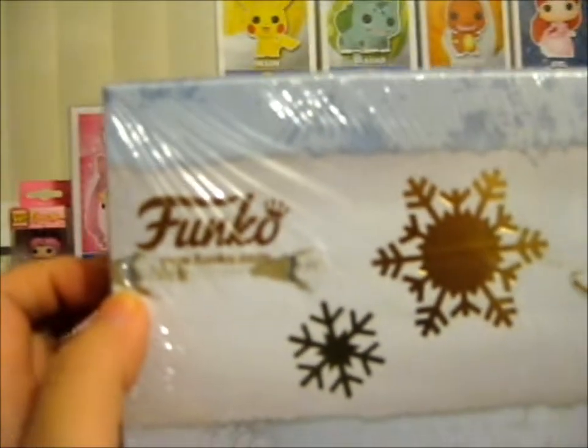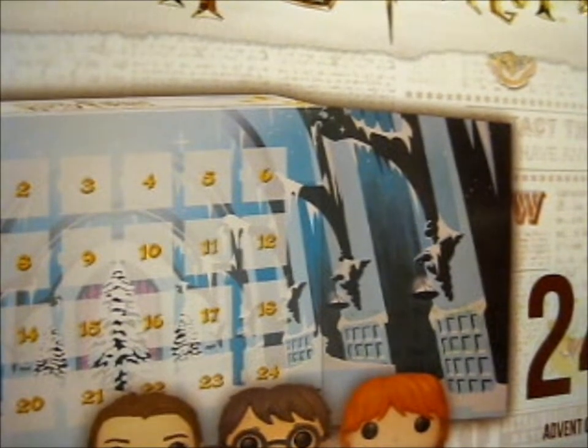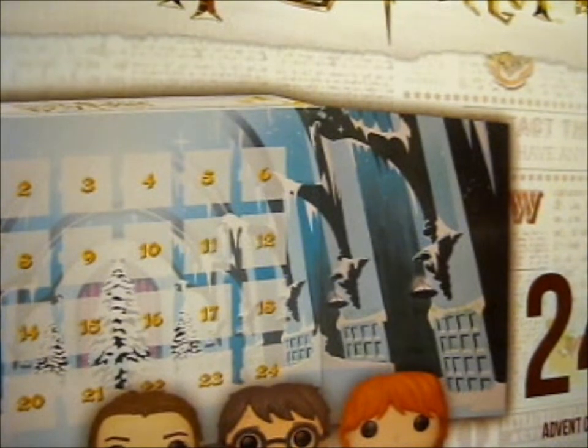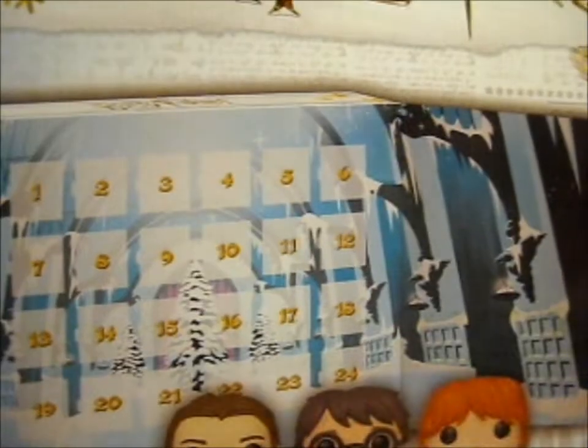Ooh, I just noticed something. It's damaged. Why? Look at it. Oh, it sucks. Well, taking off the plastic is always satisfying. I am still kind of peeved about this thing up here. Anyway, let's not distract from the main event here.